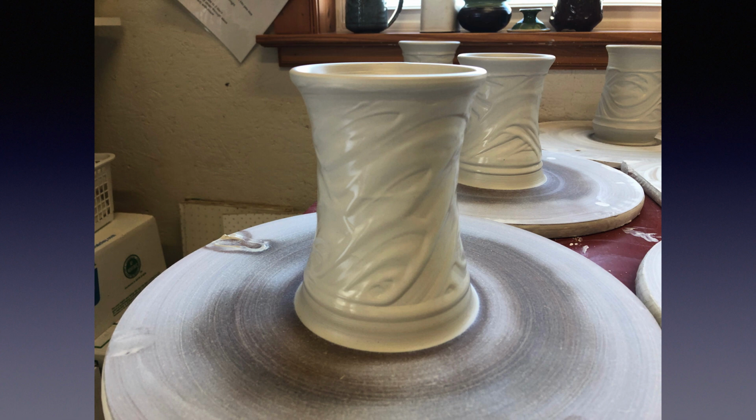I most love a pot after it's freshly thrown. My challenge has always been to match the beauty of a freshly thrown pot, which is so alive, with the surface of a glazed pot.